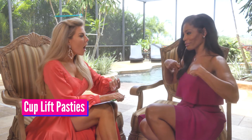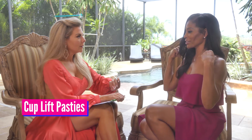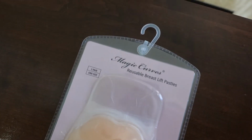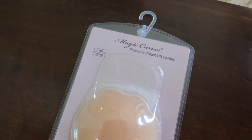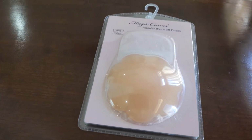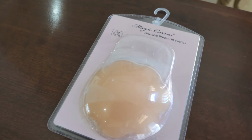But I would probably say the cup lifters. What's a cup lifter? The little banded thing that you bring your girls up. I think that's awesome. Is it like tape? They're like, I don't know what you call them, the nipple covers, but they're really big and they look like a flower. They have a silicone and you can lift it up and you don't have to wear a bra and your girls look nice and youthful.